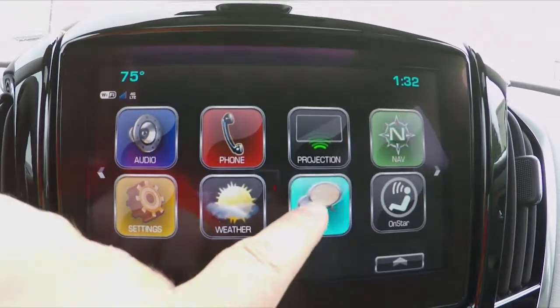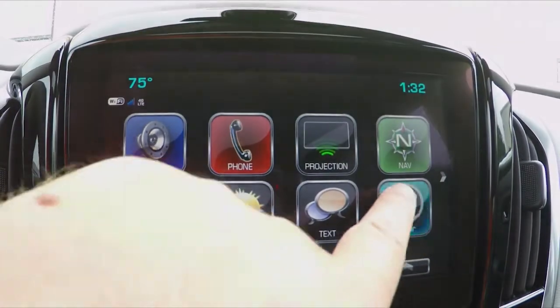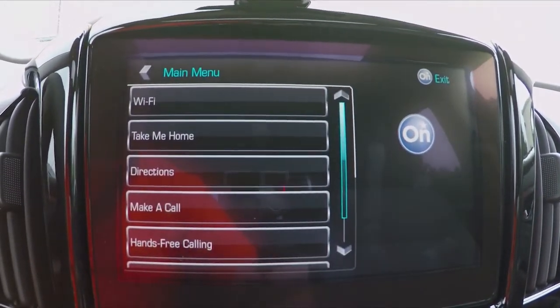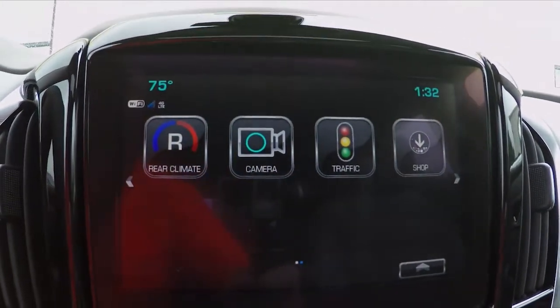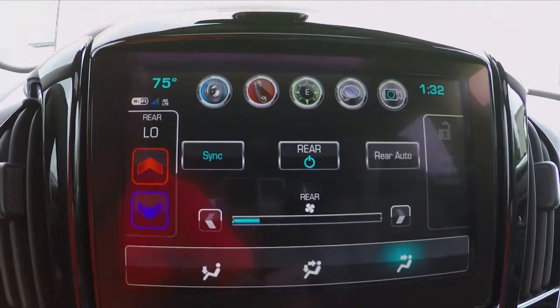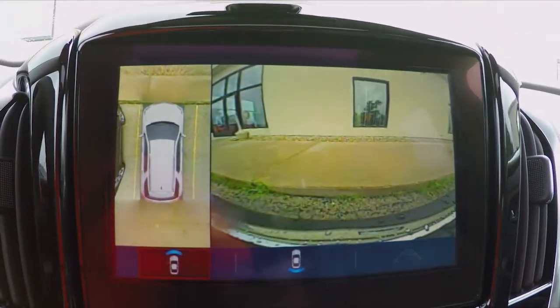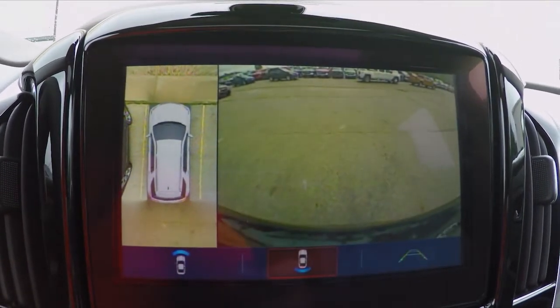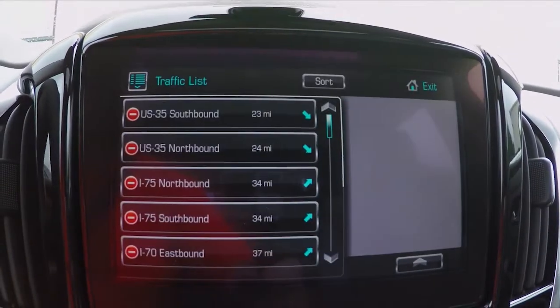You can read your text messages and send custom preset text messages. Then there's the ever impressive OnStar feature, which needs a whole separate video to explain its benefits. You can also control the rear climate control from the touchscreen as well. And then not only do you have a rear camera, but you also have a front camera that you can monitor too. And lastly, you can watch for traffic delays and see what's going on in your area.